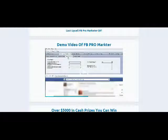Okay, so the second thing that this software seems to do is it allows you to search for groups that you can join and automatically join them. That's pretty cool. Searching for groups on Facebook through the normal Facebook interface is kind of a pain. So being able to enter some keywords and find groups and then automatically join the groups is pretty useful, and I think that is going to come in handy.